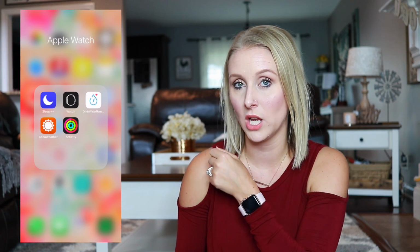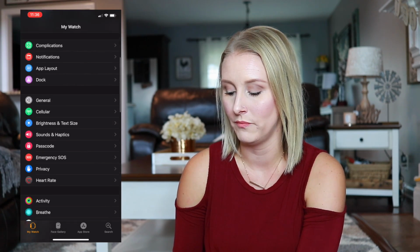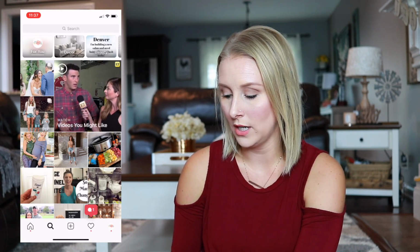Next is my Messenger app, which is for Facebook. I don't use it a whole lot. Apparently I have a message right now, but next is my Apple Watch folder. I do have the Apple Watch. This is not the new one. This is the Series 3. They did come out with a new one when they came out with the new iPhones. But I love this one just fine. I have a couple of the apps that I have on it, and then this is just where you can control your watch and do things from your phone. So that's that.